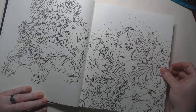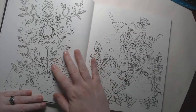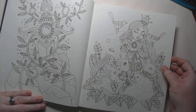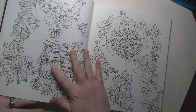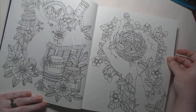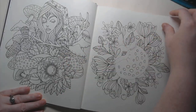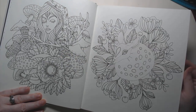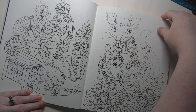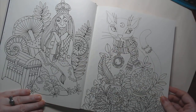Again, I would watch for marker bleed through on this, but I believe that it will definitely handle pencils well, and I will be curious to see how it does with watercolors and watercolor pencils. Again, your line art's pretty much an average darker line art, but a little bit lighter around the animals themselves. And yes, we have a kitty cat here.